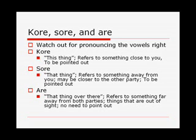Sore means that thing. That thing will usually be away from you. You still point it out. It's possible that that thing is closer to the listener. Are is something which is neither close to you nor close to the listener. It may be far away. It may be out of sight. There is no need to point it out. Kore, sore and are refer to things. The logic of proximity to the speaker or the listener is a pattern that will repeat in other similar phrases.